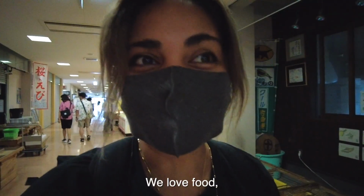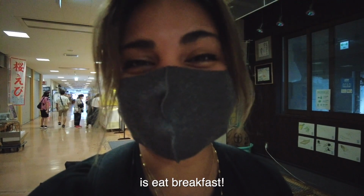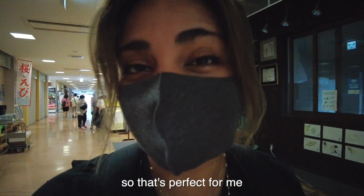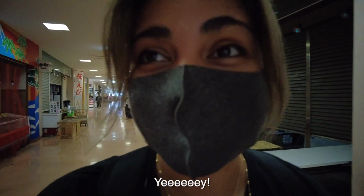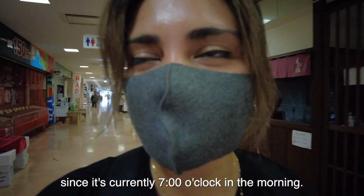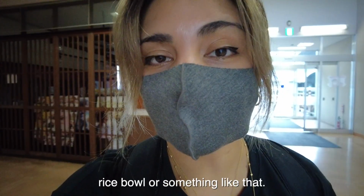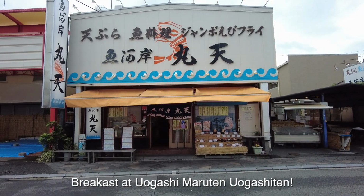But first, we love food, so of course the first thing we're gonna do is eat breakfast. Numazu would naturally have a lot of seafood restaurants, so that's perfect for me because I love sashimi and seafood in general, so yay! Gonna look for something that's open. It's currently 7 o'clock in the morning, so maybe some sort of seafood tempura or a sashimi rice bowl or something like that. Breakfast at Uogashi Maruten Uogashi Ten.